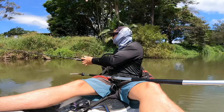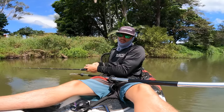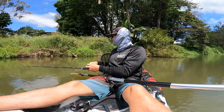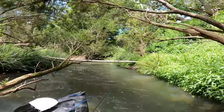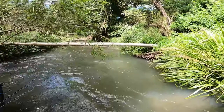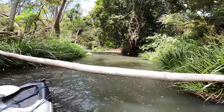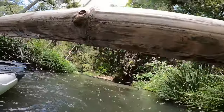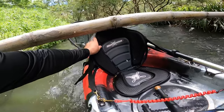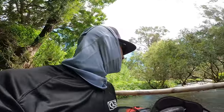Bummer. He wasn't a massive fish, but Jesus, it would be nice to just land one. This was that bloody bit of bamboo that caught me out last time. Well, at least we can slip under it this time with no dramas. Here we go. Oh, that was a bit easy.